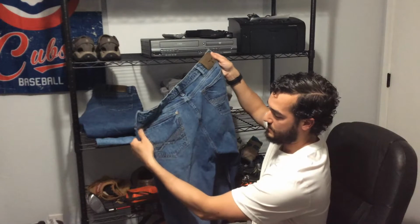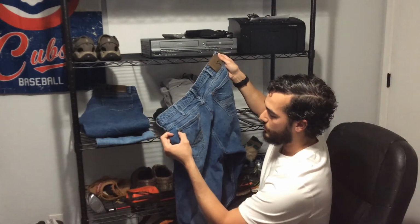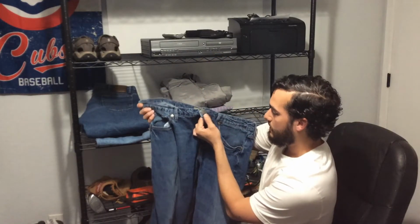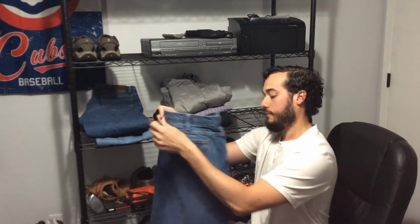The backs kind of have that stylish looking pocket. You know, it's kind of a good indicator. And everywhere there's a little stud here, they got the Longhorn on it. Same with the button here to close them. So it's a pretty cool jean, you know.